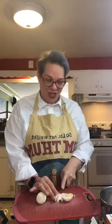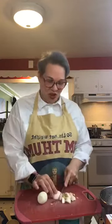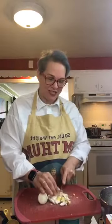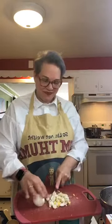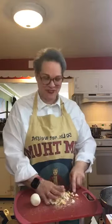So it was 2 eggs, and you want to chop these, the whole egg. That is correct, the whole egg. So I'm cutting them. I'm trying to figure out how I can make these really small. The recipe did say it's okay if you have chunks of egg.